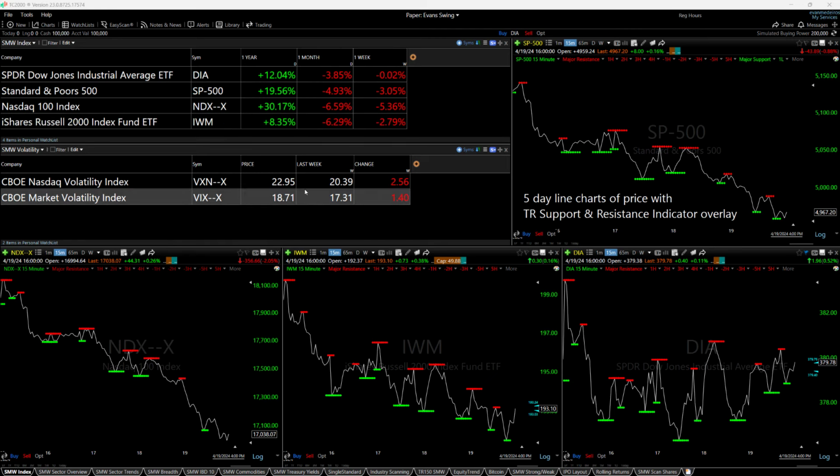Take a look at our volatility indices as well. So you've got the VIX now pushing up towards that 20 level, and the Nasdaq volatility surprisingly is not higher, but north of 20, 23, up 2.5 points, heading into a busy week for earnings. So we're going to talk about some of those stocks in just a second. Let's jump right into some individual charts here.